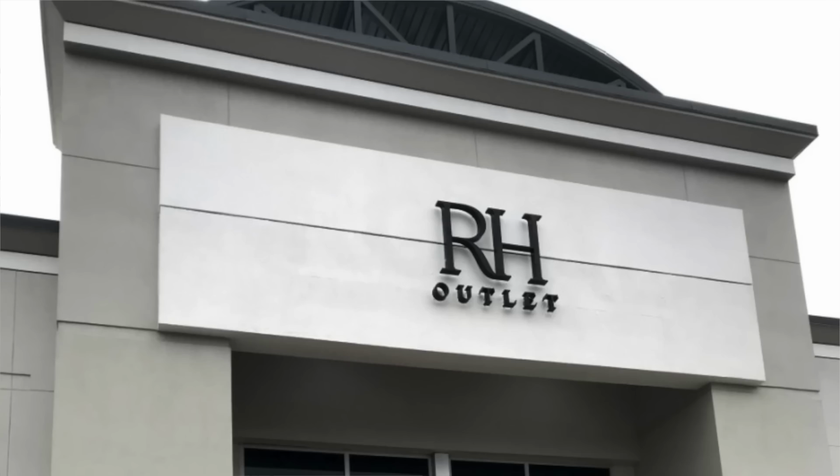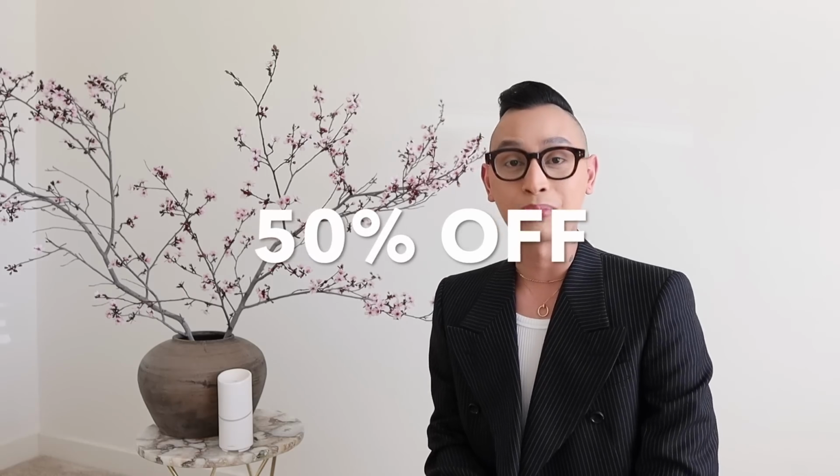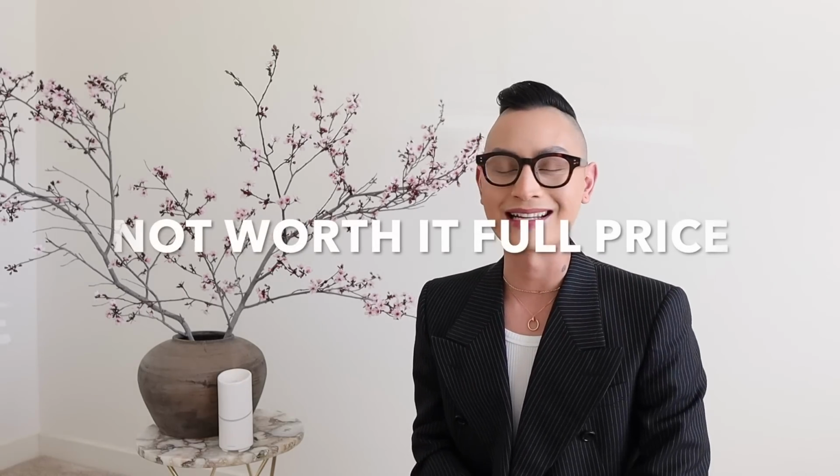Now, when it comes to the Restoration Hardware Gilt Mirror, I don't recommend buying it from the gallery. Go to the outlet. They are 50% off the retail price. Don't buy these mirrors full price. It is not worth it. Go to the outlet, wait for a sale because you can save a little bit of money.